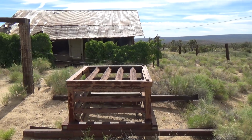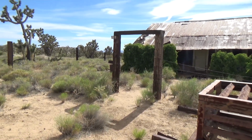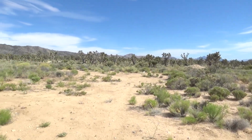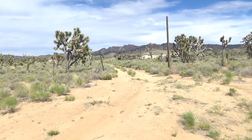Then the mine failed. It was brought back a couple times. There's even one of the cement installations you'll see in a bit says 1980 on it. People kept it running off and on for a long time, but it was never very profitable. Looks like the road's gonna make a circle.